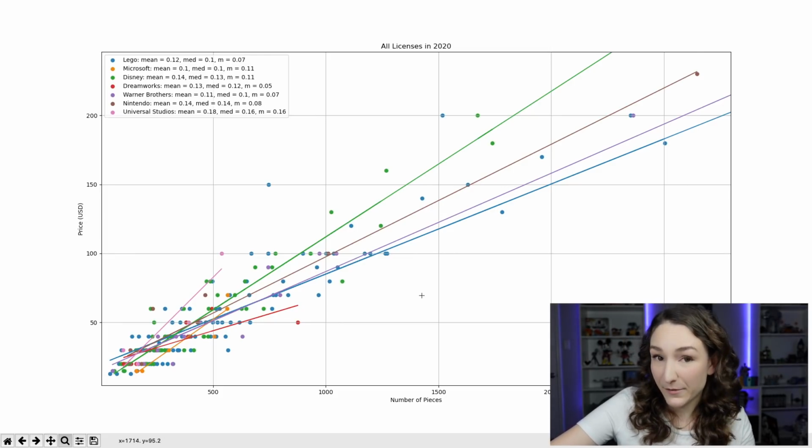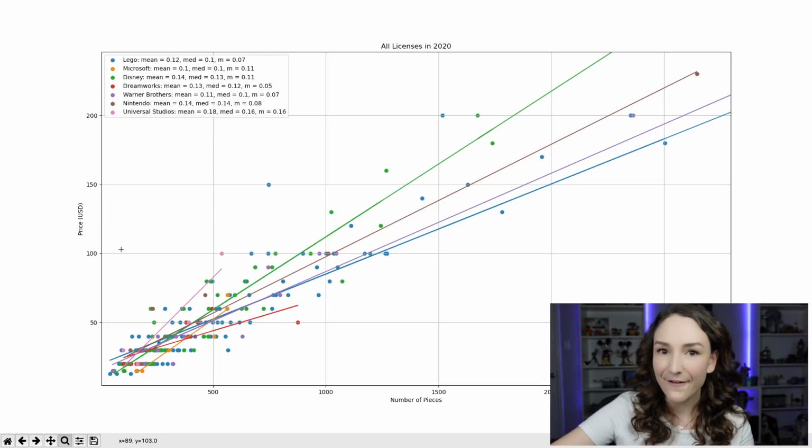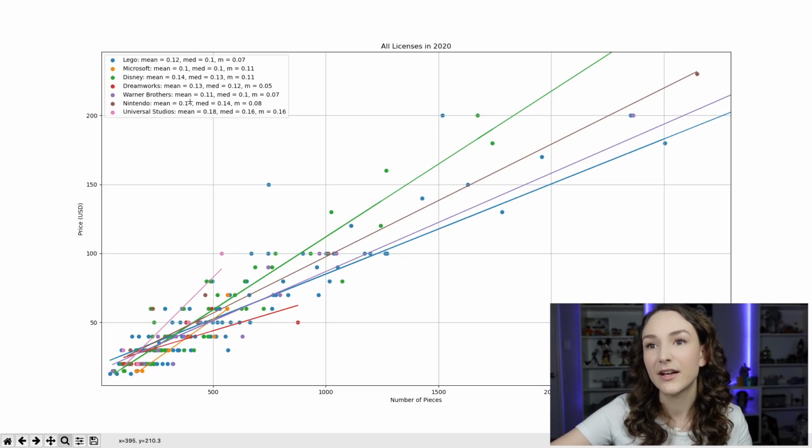The NES is definitely bringing things down, but I also think that it's just because the Lego Super Mario line is quite pricey. It's not the best value. You're getting really cool stuff. I have all of it. I love that line, but it is not the best value. 14 cents per piece on average is woof.